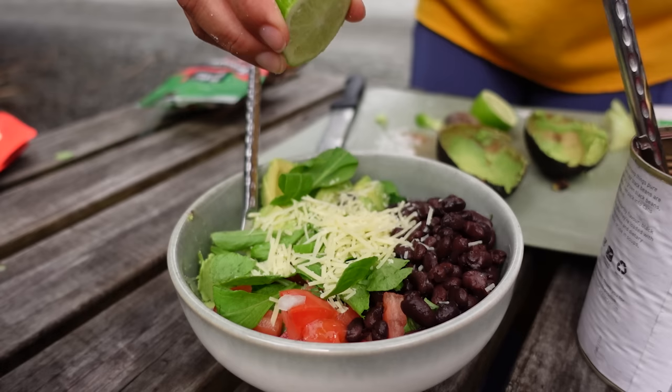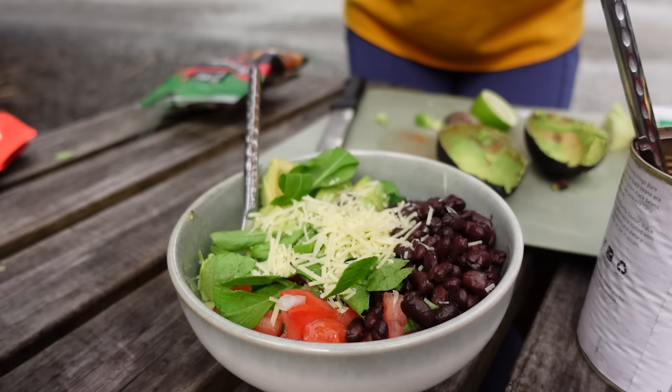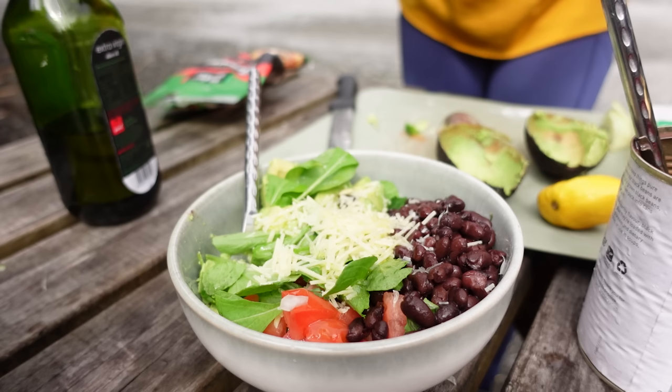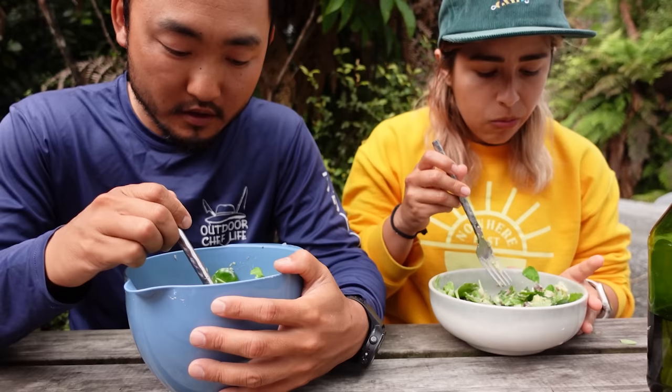Oh, this lime is so dry. Oh my god. Nothing came out. Alright, hopefully the next lime has a little more juice. I'm using lemon instead, because it's the only thing with juice. A little olive oil. And just a little bit of sour cream. So when you mix it, it kind of becomes a crema. Nothing fancy, just a simple meal. Oh, right. Salad time.